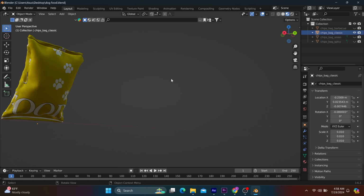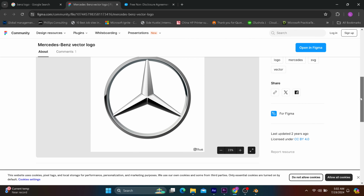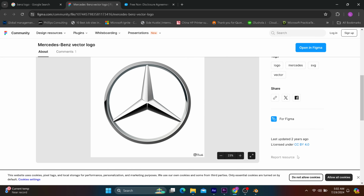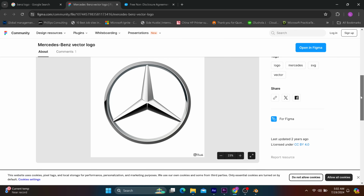For example, the Benz logo you will see in Nigeria is the same as the Benz logo that you will see in the US or UK. The logo on its own has a very strong visual impact on the customer.